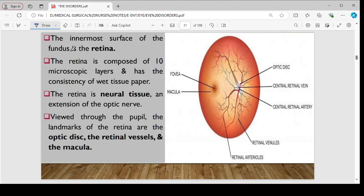The innermost surface of this fundus is the retina, and the retina is composed of 10 microscopic layers and has the consistency of wet tissue paper. The retina is a neural tissue and is an extension of the optic nerve. Viewed through the pupil, the landmarks of the retina include the optic disc and retinal vessels. We have the central retinal vein, the central retinal artery, and now we have the macula, right?